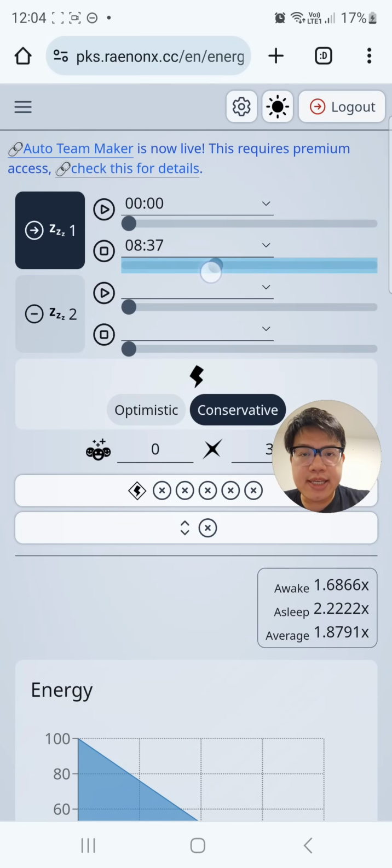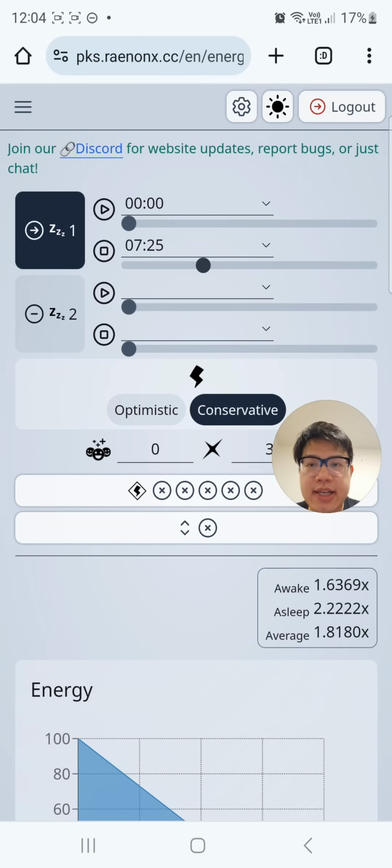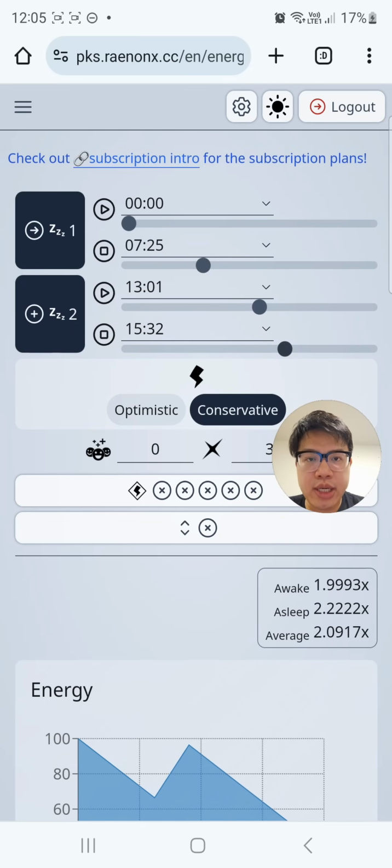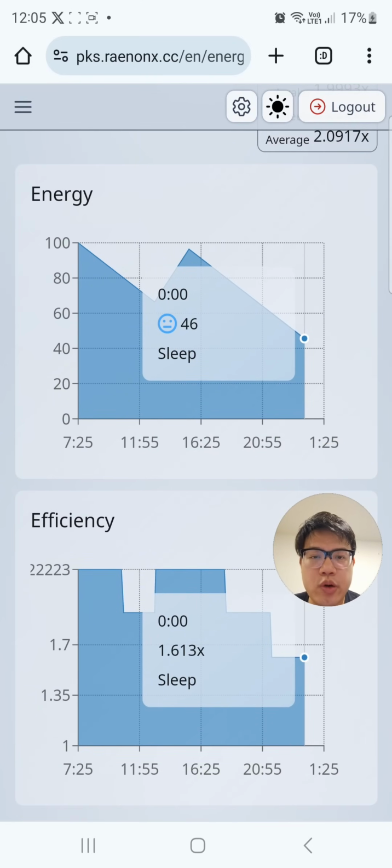Now, what if I sleep a little bit less and actually add a nap in the middle of the day? The way to add a nap is to click this button. Say I sleep between 1 o'clock and 3:30. So let's scroll down here. You'll see that my overall energy remains relatively higher than the first scenario.